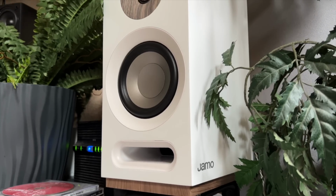It's not all biscuits and gravy and glazed donuts though. They may not be the best speaker at the, well, they still are the best speaker at the price, because you have to consider that you're getting 5 speakers for the price. So these are the best speakers at the price. There are other speakers that are better than these speakers when you look at them individually.